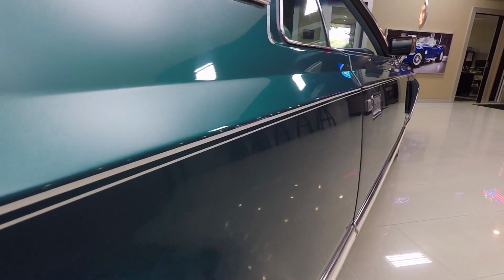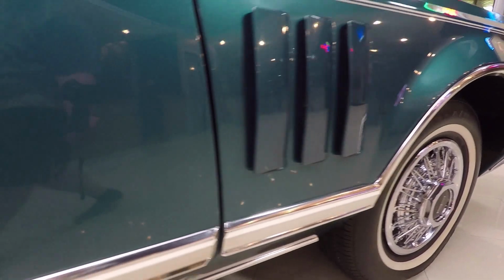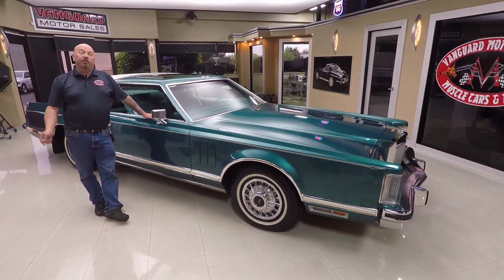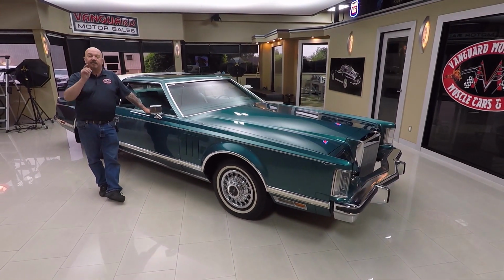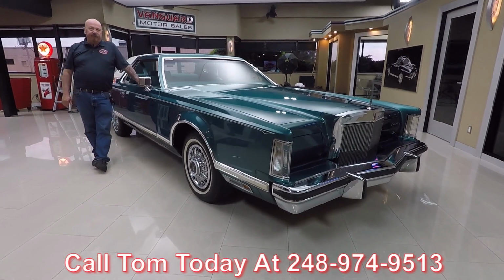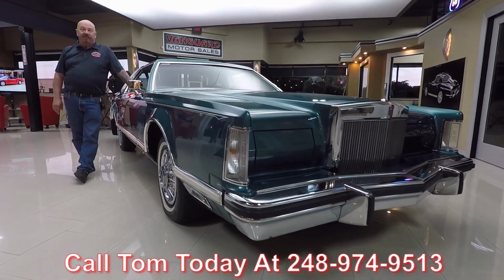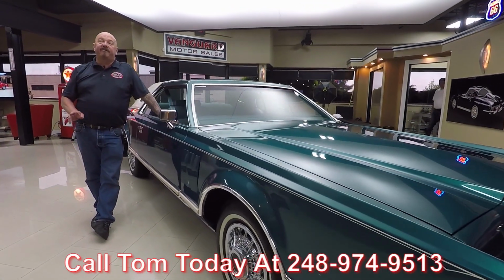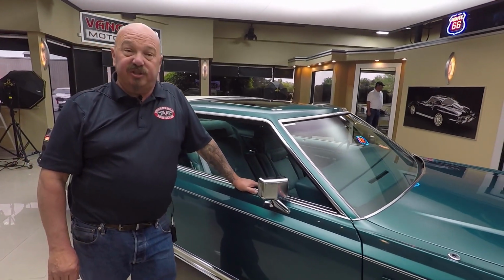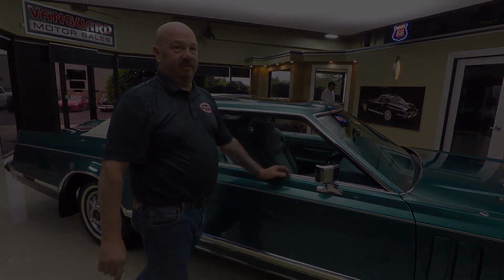Now at Vanguard Motor Sales, we're not consignment dealers. That means we own this car. Right now we've got a little over 220 cars in stock and we own every one of them. When we bring them here to the shop, we inspect them so we can answer all your questions when you call at 248-974-9513. Tom will tell you anything you want to know about this car. Now I'm involved in buying every one of the cars here at Vanguard, so what that means to you is you're getting my 35 plus years of experience in the muscle car industry helping you pick out your dream car.